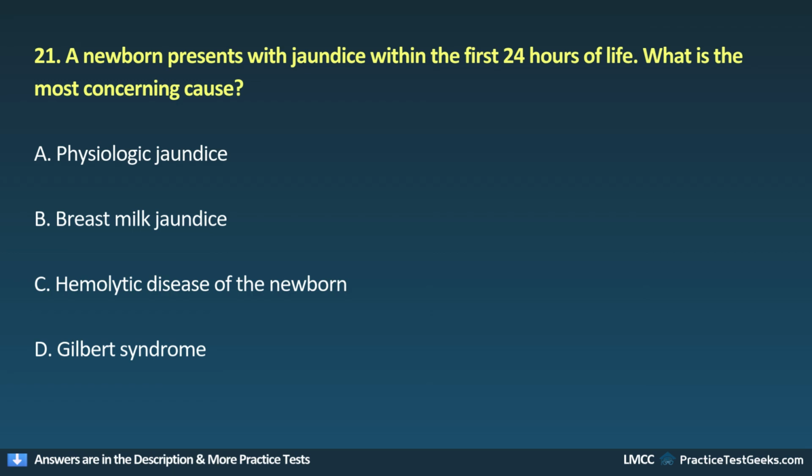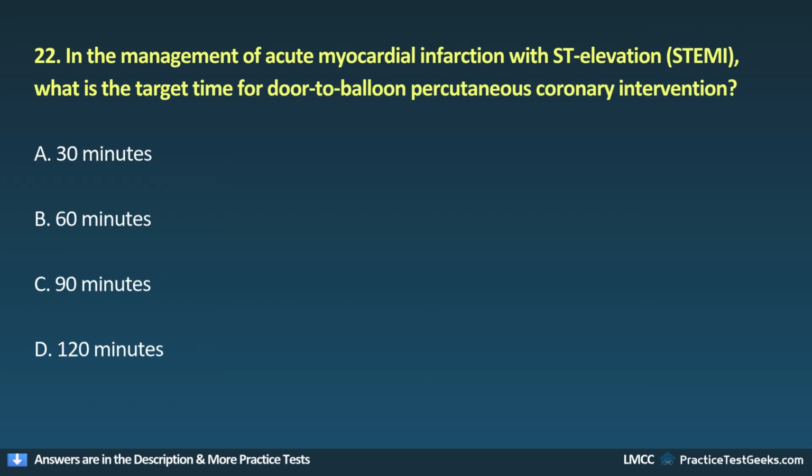21. A newborn presents with jaundice within the first 24 hours of life. What is the most concerning cause? A. Physiologic jaundice. B. Breast milk jaundice. C. Hemolytic disease of the newborn. D. Gilbert syndrome.